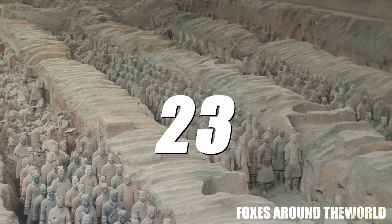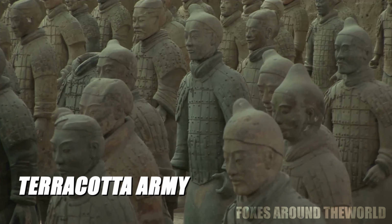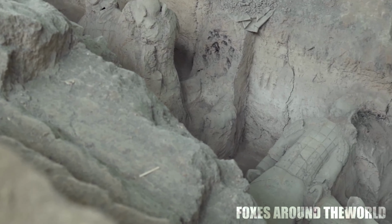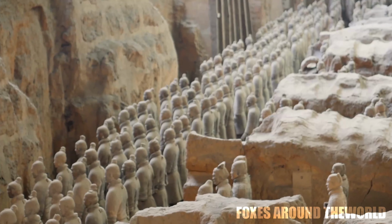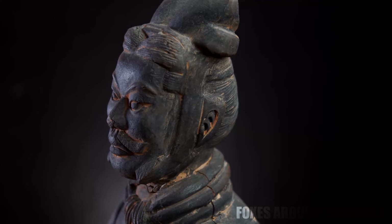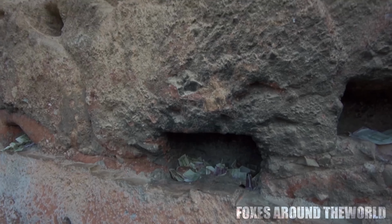Number 23. The Terracotta Army. The Terracotta Army in Xi'an, China, is a unique and magnificent World Heritage Site registered by UNESCO in 1987. In the 3rd century BC, the Chinese Emperor Qin Shi Huang was ordered to create this superb army to protect him in the afterlife.